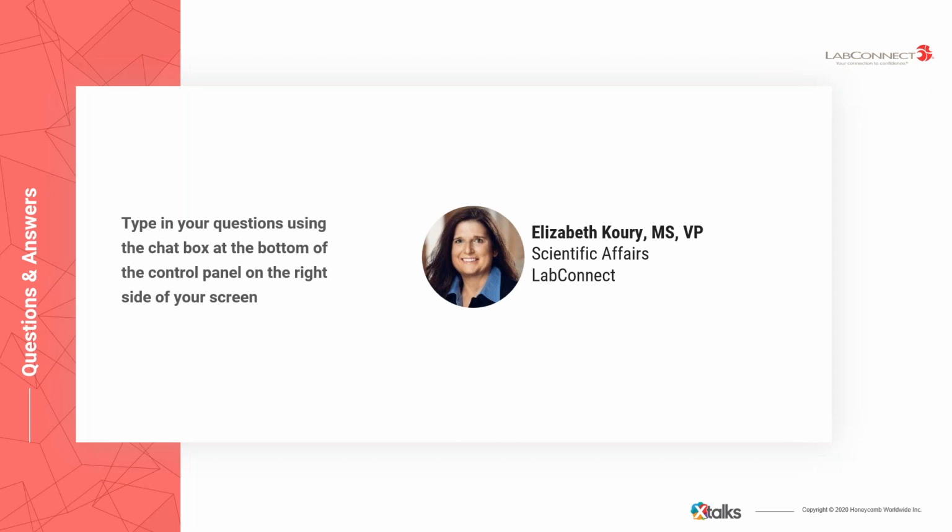But LabConnect has the resources and the experience to really come in to clients and to build things such as trending tools or clinical or critical reagent management tools and things like that, and to really support initiatives like that where clients are lacking.